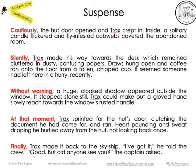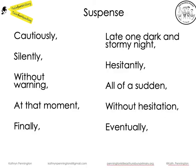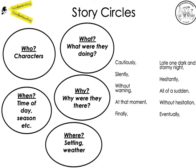Similarly, you might use what I call the story circles, where we collect a bank of characters for the who, what, when, where, why. We collect all of those ideas and then we use those sentence starters to put them into a little story with the children. So whether you're using the once upon a time, or you're using more of the suspense, or you're using the story circles, still with older children we need to give them regular opportunity to invent and create their own story.